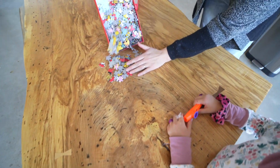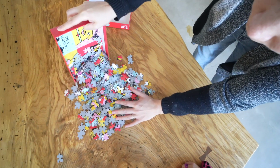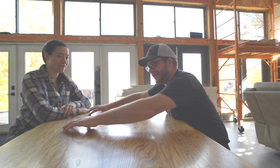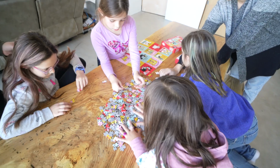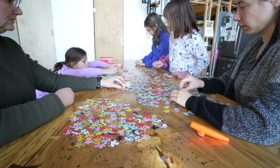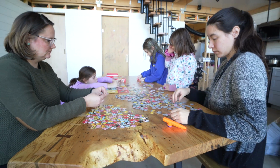It was fun when they put it up. We did a puzzle right away. It's a great puzzle table. I love puzzles. This end down here is a little bit wider, and you can fit a big puzzle right here. That was fun. The very first thing we did was puzzle on it. Kenny and Courtney are good with puzzles. We put it together so fast.